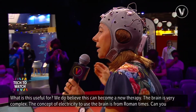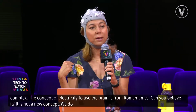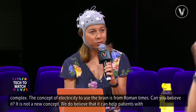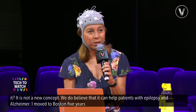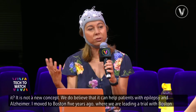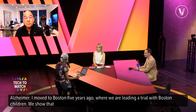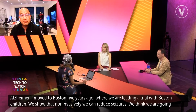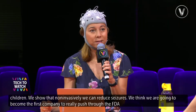So we do believe that non-invasive neuromodulation can help patients with epilepsy, with depression and Alzheimer's. And in fact, as a European entrepreneur, I moved to Boston 5 years ago, where we are leading an FDA trial with Boston Children's for epilepsy, and we are showing that non-invasively we can reduce seizures in children that don't respond to medication. We got breakthrough designation by the FDA last week, so we think we are going to become the first company to really push through the FDA this technology as a new therapy that doesn't exist today.